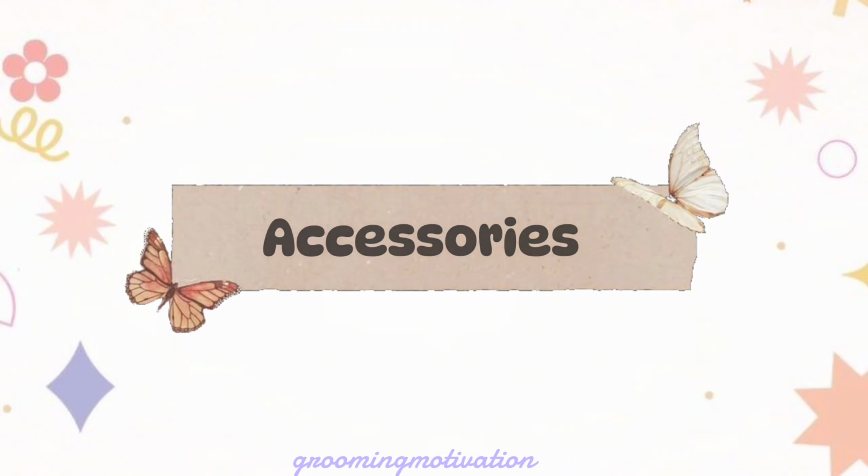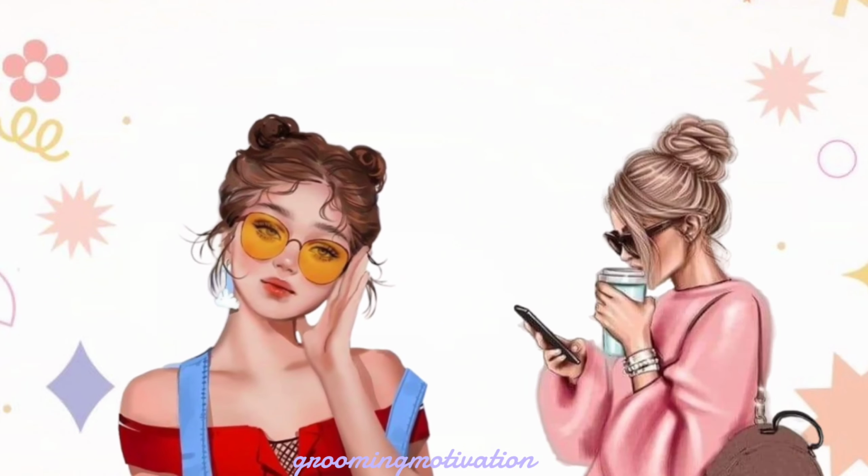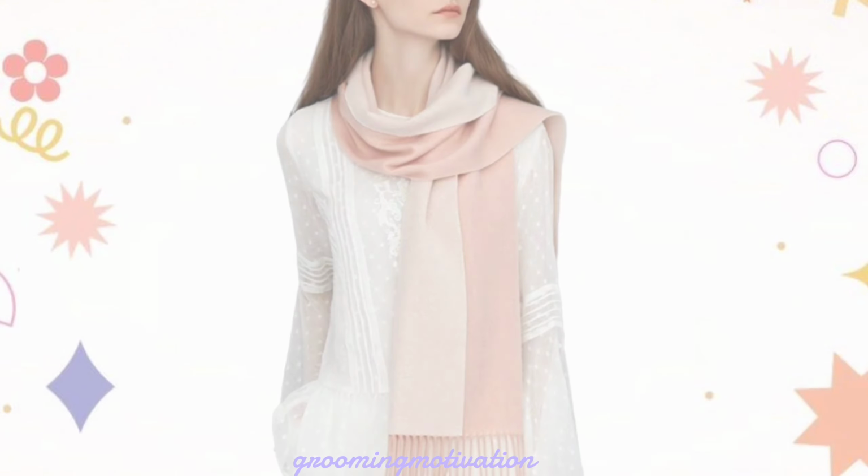Accessories. Use a wide-brimmed hat to protect your face from the sun, sunglasses to shield your eyes, and a light scarf to cover your shoulders.